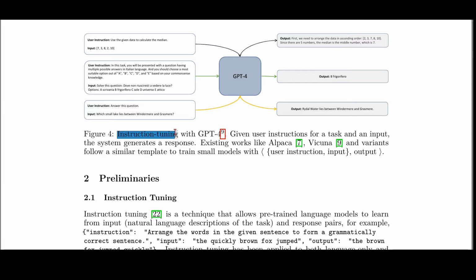That's prior to Orca. In instruction tuning, the structure of your prompt is a simple user instruction and an input. The output, of course, is a response from the LFM. You input different samples of these user instruction and input combinations to the teacher model like ChatGPT and generate outputs, thereby forming a small dataset which is then used to fine-tune a small resulting model.